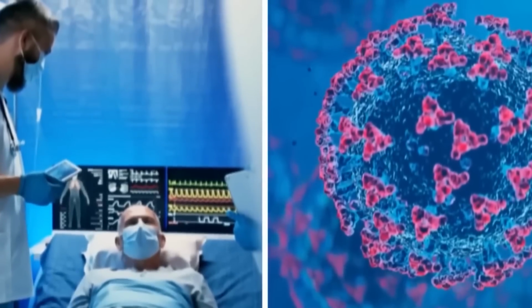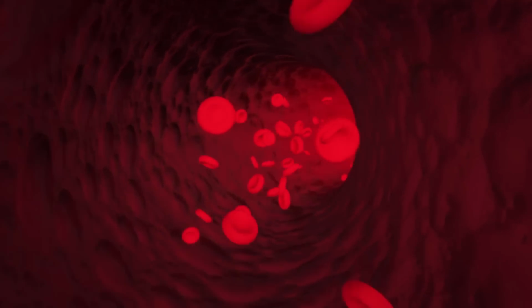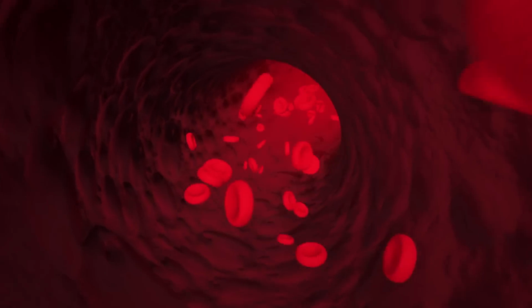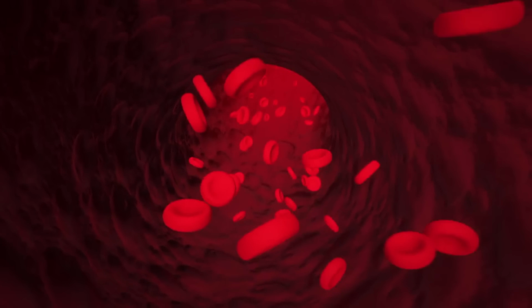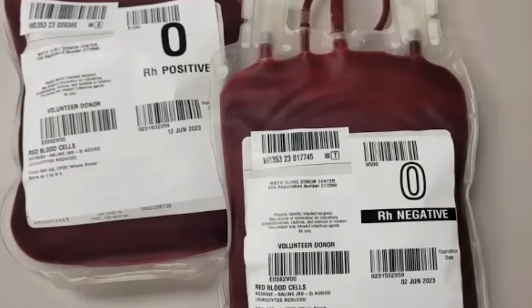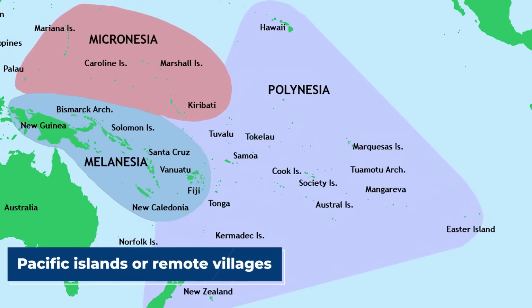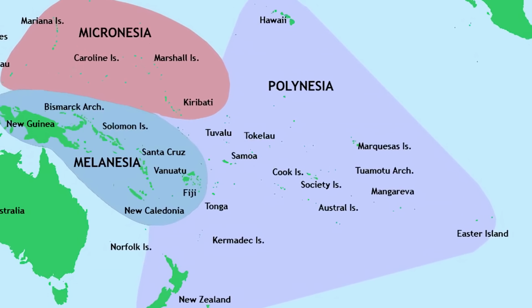Additionally, as we discussed earlier, these people faced a multitude of challenges, including harsh weather conditions and various diseases. Having type O blood might have offered them a survival advantage in these demanding circumstances. By comparing the prevalence of type O blood in the Americas to other historically isolated locations, like Pacific Islands or remote villages, we can glean valuable insights.